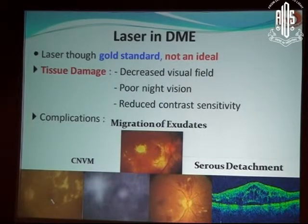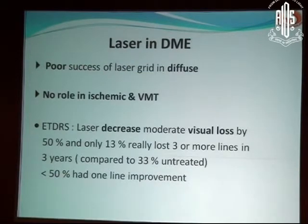Besides, can I request you not to take pictures of the slides without asking the author? Thank you. I'm sorry.